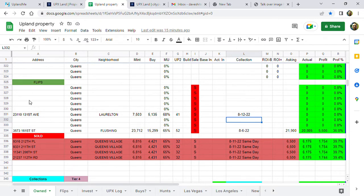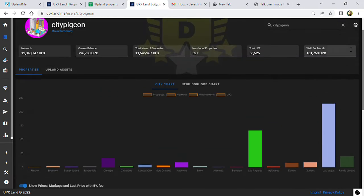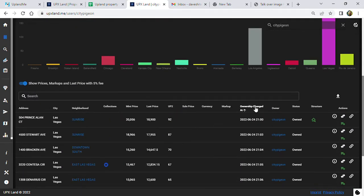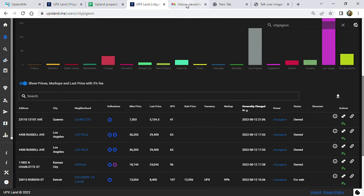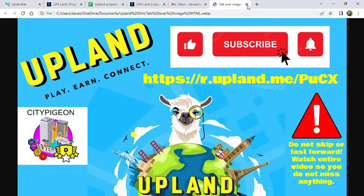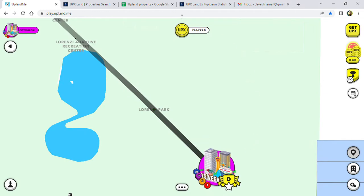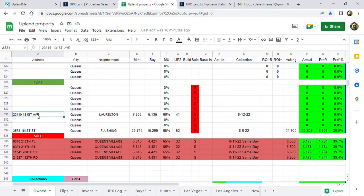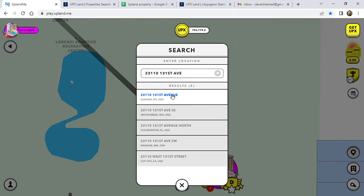So as you can see, I have the same address here as here. And if we look up right here, refresh this, recently changed, you're going to see that this same address, today's the 12th, and my favorite thing to do here is show you it is 9:35 p.m. in New Orleans where we are located. We'll get rid of this one and go back to our property. Since it's in my list right here, the easiest way to get to it is to copy the address there and send to it. And we're going to go to it.